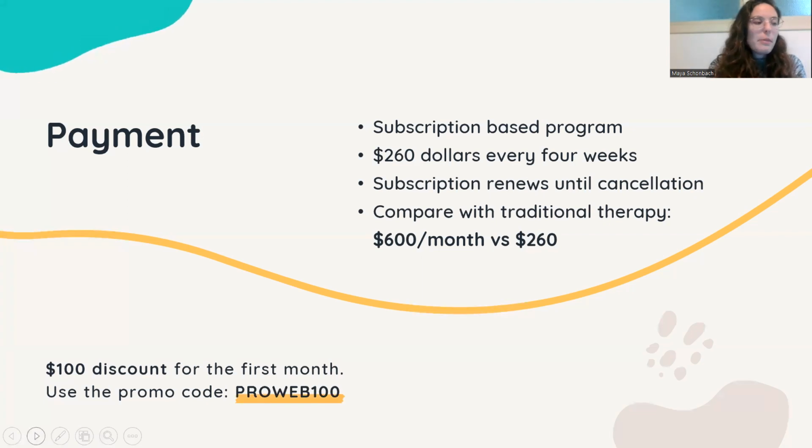Okay, so let's talk about payment. Skinpick is a subscription-based program, and it costs $260, paid every 4 weeks. It's important for me to say that the subscription renews until you cancel it. So if you want to leave, talk to your therapist and cancel it, otherwise you're going to continue to be billed. And you might be thinking, Maya, wait, this is expensive. But traditional therapy costs on average $600 a month, and here we're talking about $260 a month. So it is a very significant saving.